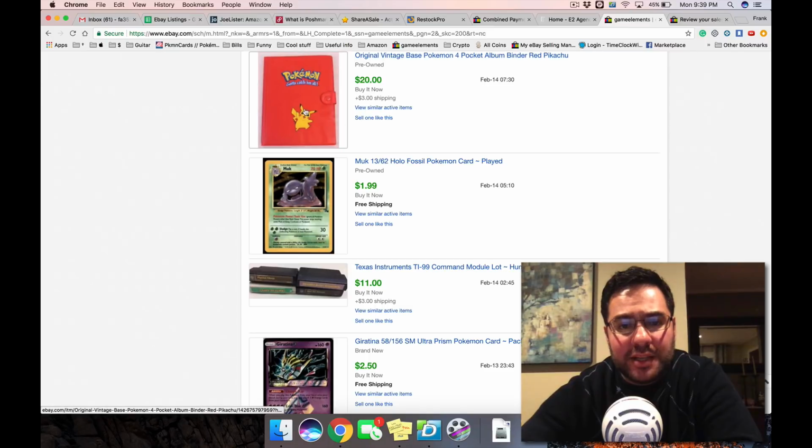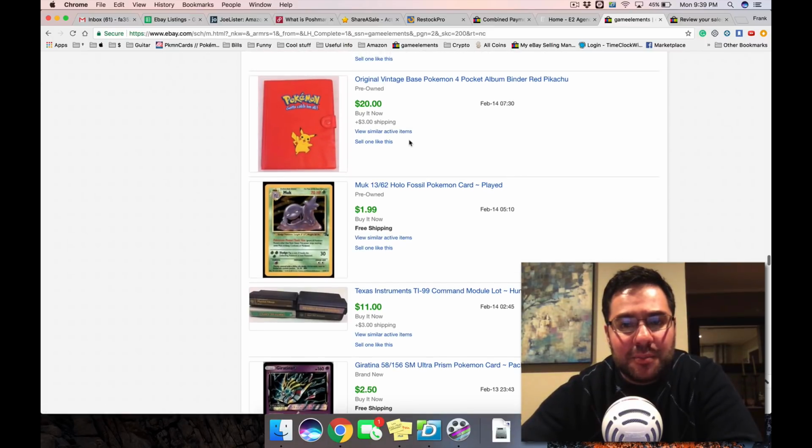Here's one of the older binders, and as you can see, there's a little bit of wear there. This isn't in the best condition, but it still demands a high price. These old vintage binders, as long as they're in decent condition, you can get some money for it. And this is the regular one. There's ones that I've sold up to $60 just for the binder.